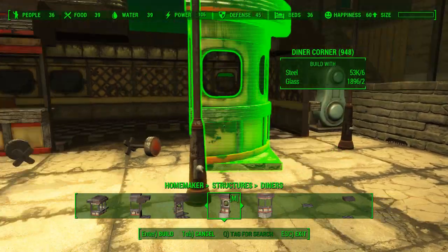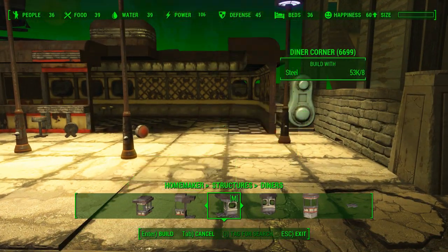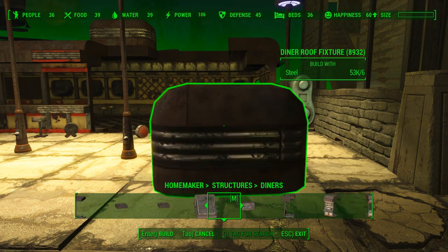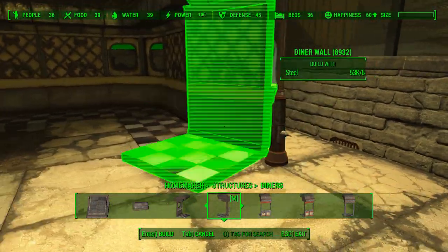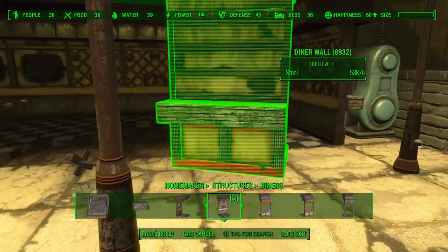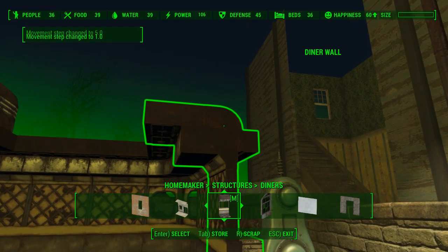I'm going to have to do a trick here to get that. No, we're going to go one more window, methinks. One more window. Where the counter will be. Maybe during the day you could eat here. And then at night you go to takeaway.